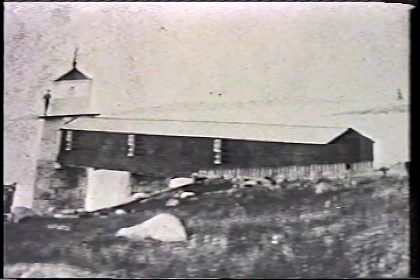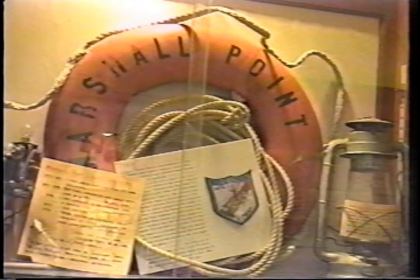Therefore, we have quite a bit of information about St. George, the township of St. George, as well as local information, including the lighthouse. So it's kind of a nice place.